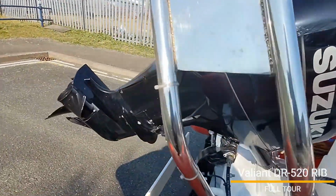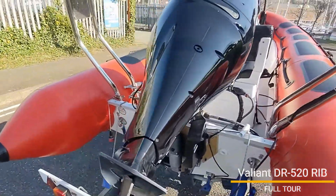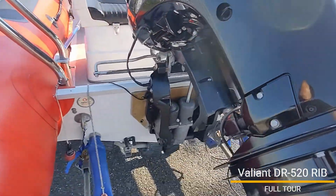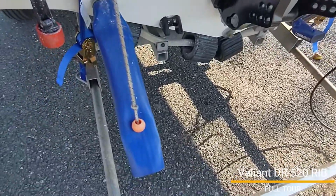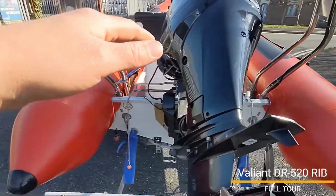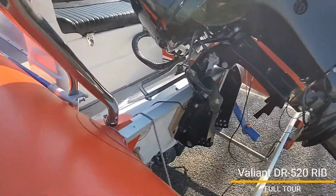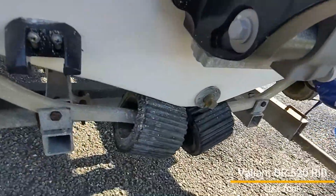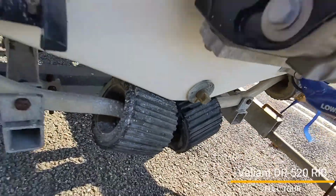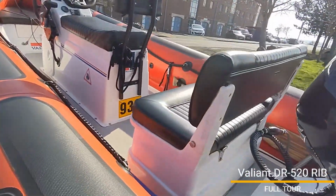Got the engine, as I said before, 2023, 12 hours, immaculate condition. Elephant trunks on the back. Drop those down, gives you a self-draining deck when you're underway. Right down here she's got the usual drain bung. She's just loose at the moment because she's on the trailer, so we don't want her filling up with water.